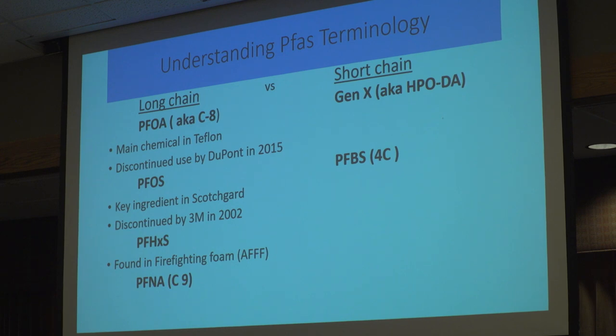On the left-hand side is the long chain. There's PFOA, often called C8. That was the main chemical in Teflon, and it was discontinued by DuPont in 2015. The next one is PFOS. That was the key ingredient in Scotchgard. Again, it was discontinued, but they are still a problem because they persist. Those are the two you're going to hear the most about. The next two long chain ones are PFHxS, which is the one in the firefighting foam, and then this other one, PFNA.